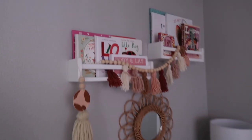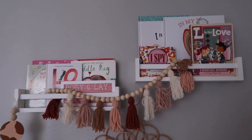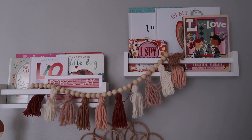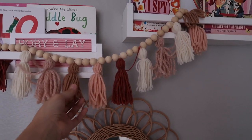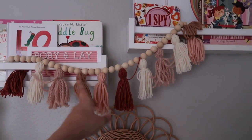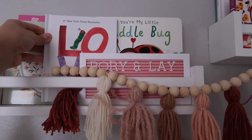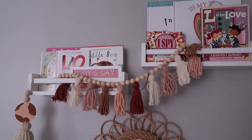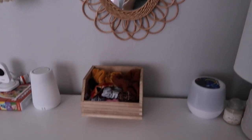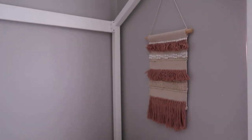So the girls have these bookshelves up here. I still have it decorated for Valentine's Day, so I have to swap it out for Easter. I always decorate these bookshelves, so I usually hang up a garland for the holidays on their bookshelf right here, and then I swap out the books. That way we can read all of the holiday themed books, so I have to take down all of the Valentine's stuff, swap it for Easter stuff, and then usually this little tapestry right here, I will swap out for a holiday themed one as well.